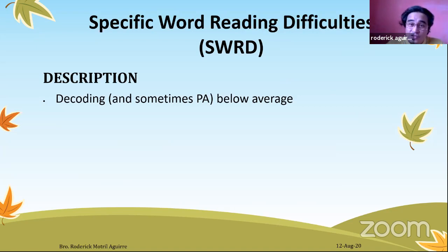Wala namang long sounds sa Filipino. Kung meron po, sige, mag-key in po kayo sa akin kung meron po talaga. I may be wrong, and maybe my knowledge about sound system of Filipino is outdated. Baka may bago na po siya ngayon. Studies, then please educate me too.